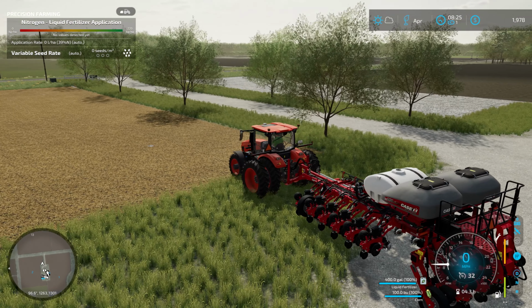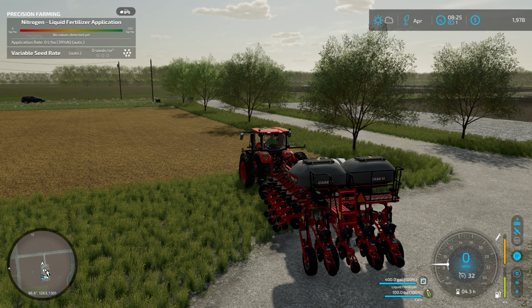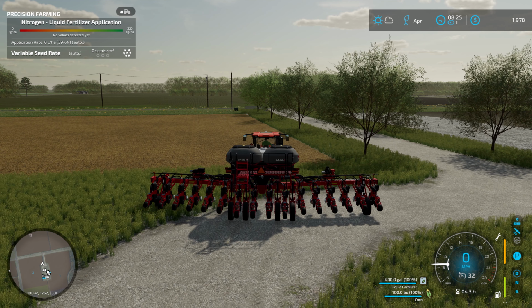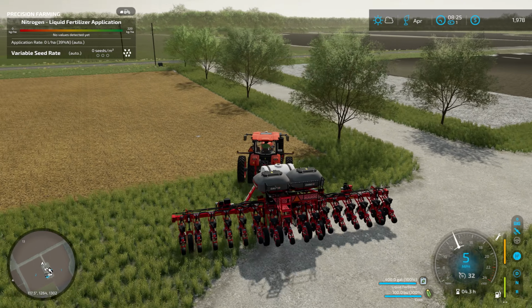And I think this is also the first time I've used this planter as well, so I'm impressed by the animations here on it. Everything's unfolding and getting ready to go here. I really dig this. I know a lot of people get frustrated with more realistic unfolding animations because they're too slow. I kind of like it. I'm digging this right now.